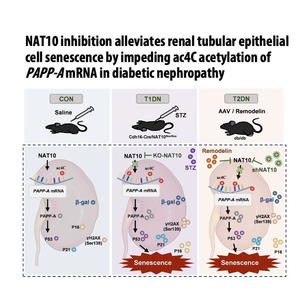It does. But here's the definitive proof you asked for regarding PAPP-A. Okay. In those same saved cells where NAT10 was silenced, the researchers artificially overexpressed PAPP-A. They forced the cells to manufacture the PAPP-A protein anyway. Oh, wow. And what happened? The moment they did that, the protective effect vanished. The cells instantly turned into zombies again, despite NAT10 being completely gone. Wow. So PAPP-A is absolutely the bullet that kills the cell. NAT10 is just pulling the trigger.